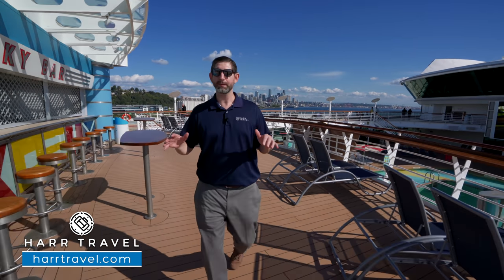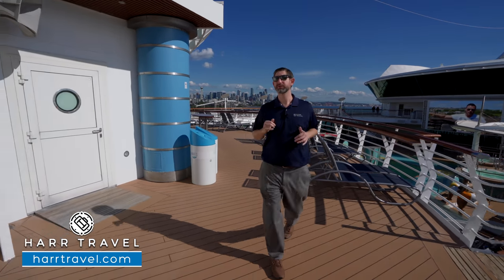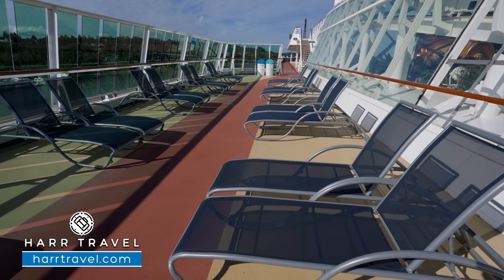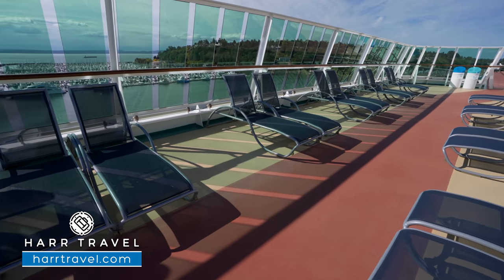Now, as we explore a little bit more about this particular deck, I just wanted to point out we're on deck 12 currently. So this is one floor above the pool deck. It's where you're gonna find the running track and quite a bit of sun space. Now we're gonna head down towards the front of the ship.